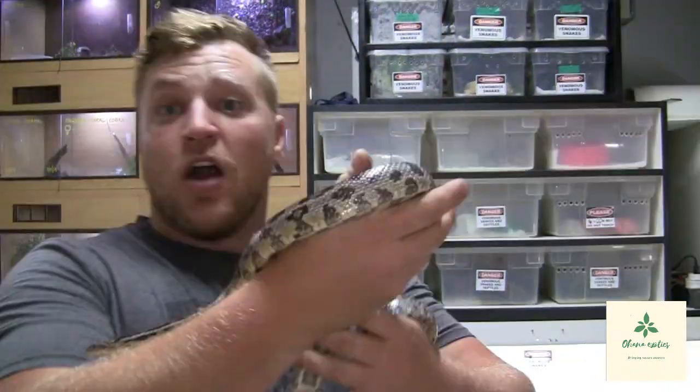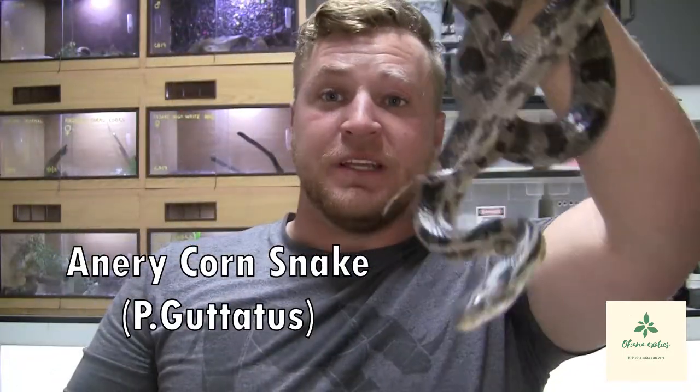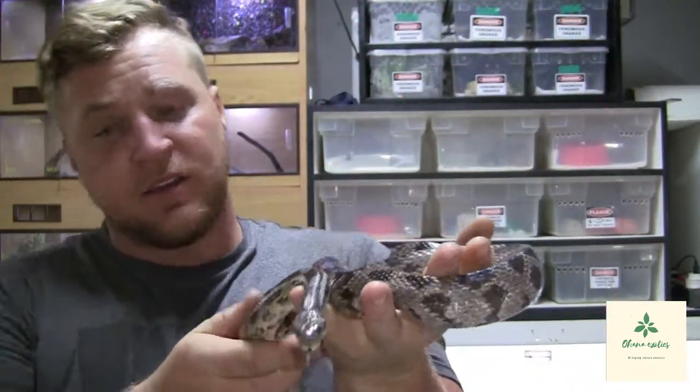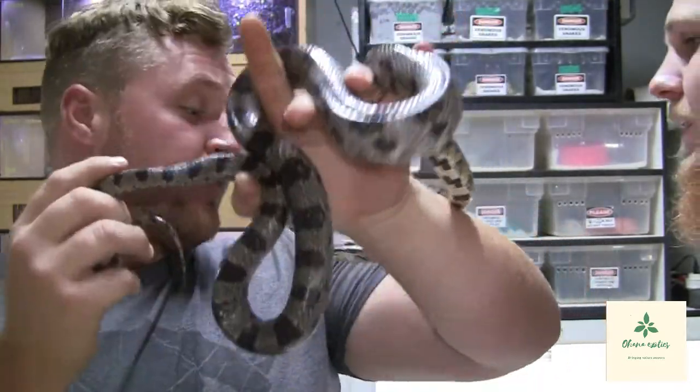Julian's wrong. 1-1. Alright, so here's another corn snake over here, and it's an anery, to our belief. If there are smart people with corn snakes out there that can confirm, that'd be nice, but I'm pretty sure this is an anery. As you guys know, I'm not a big morph guy.